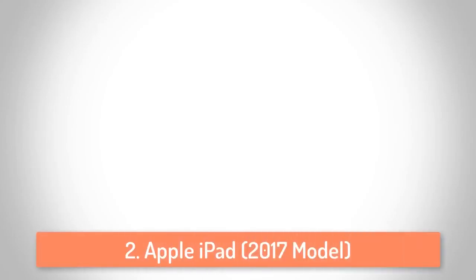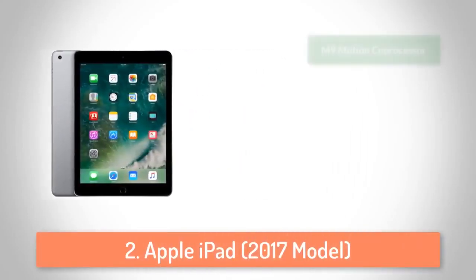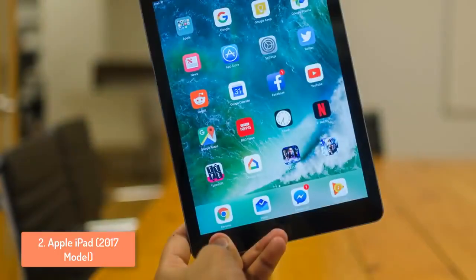Next up, at number 2 we have the Apple iPad. Apple is known for its quality but expensive products, so sometimes you have to pay a bit more in order to obtain a quality tablet. The new 9.7-inch iPad can quickly become one of your children's most loved gadgets, and you will hear in a second why.